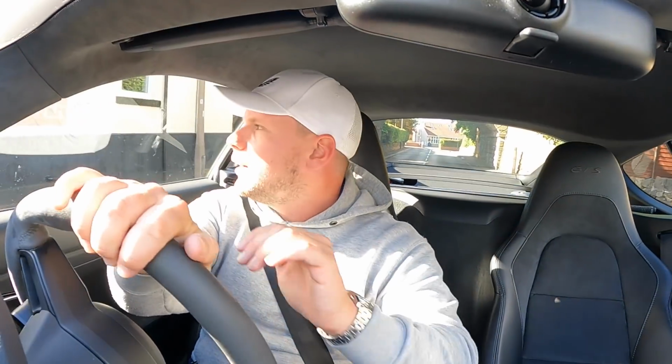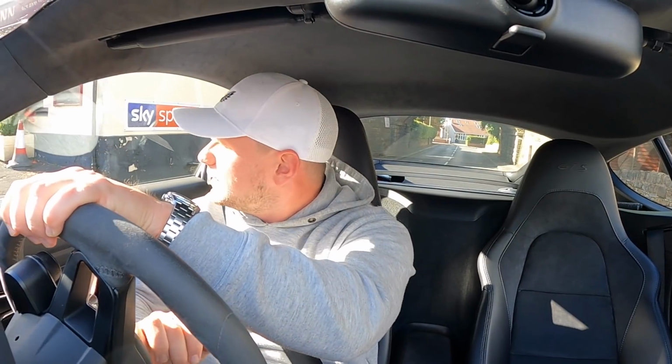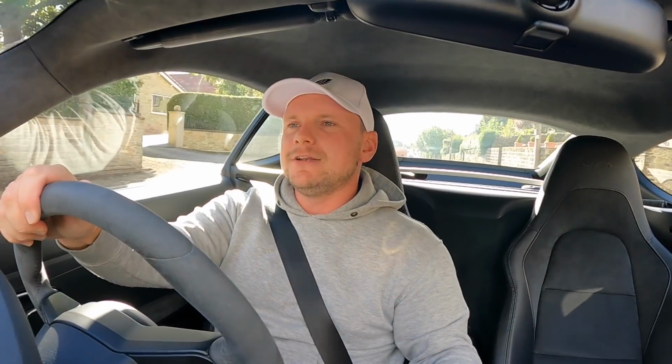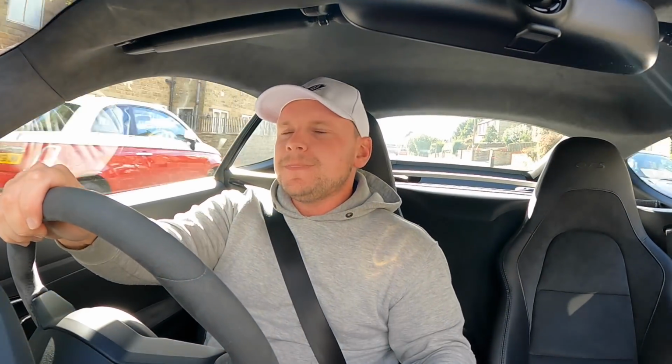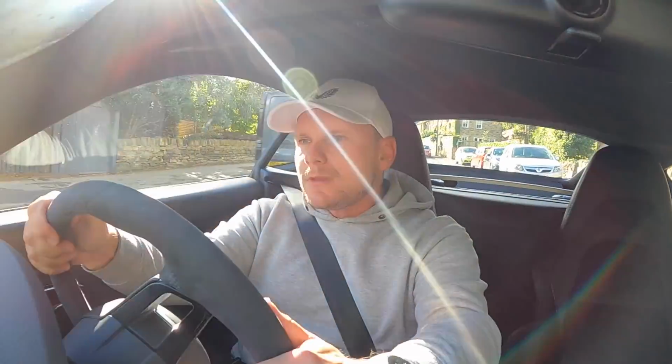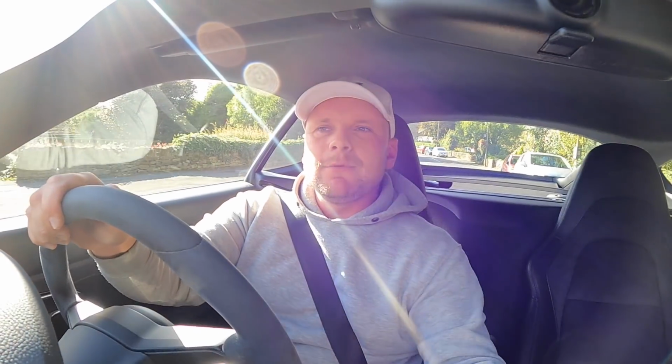This is the manual box, so for me it's the funner of the cars, you could say. I didn't opt for PDK because I fancied the manual stick. When I bought this, it was a second car. It was never going to be a daily driver. It was never going to be a car that I smashed loads and loads of miles on.